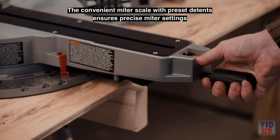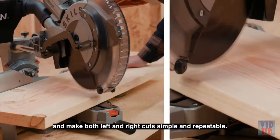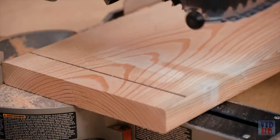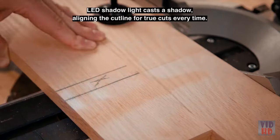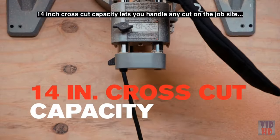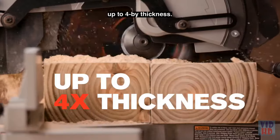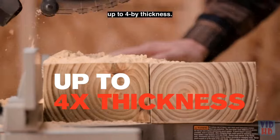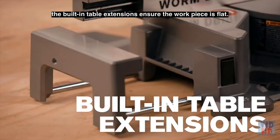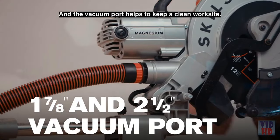The convenient miter scale with preset detents ensures precise miter settings and makes both left and right cuts simple and repeatable. LED shadow light casts a shadow, aligning the cut line for true cuts every time. 14-inch crosscut capacity lets you handle any cut on the job site, up to 4x thickness. When the job calls for longer materials, the built-in table extensions ensure the workpiece is flat, and the vacuum port helps to keep a clean worksite.